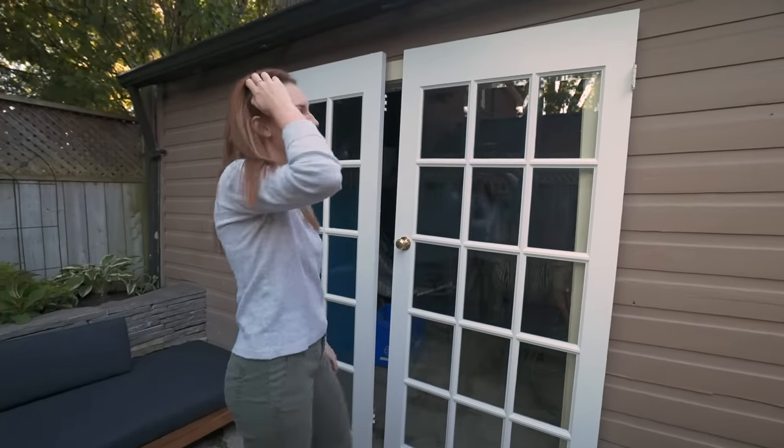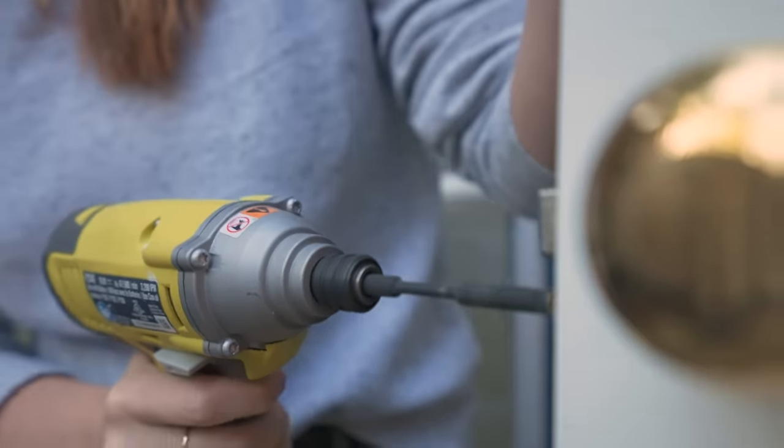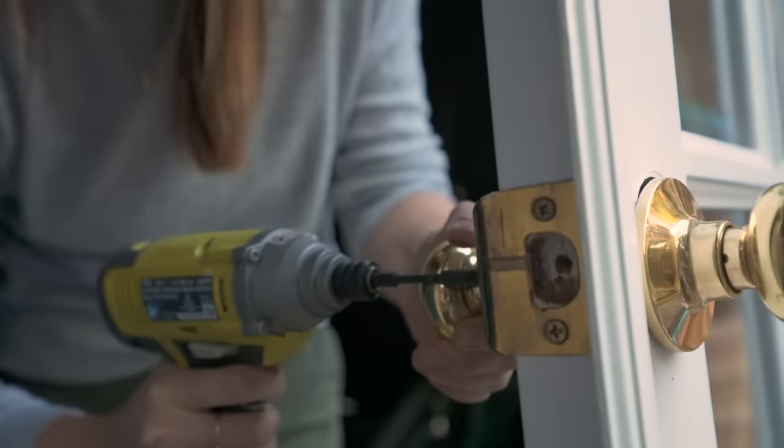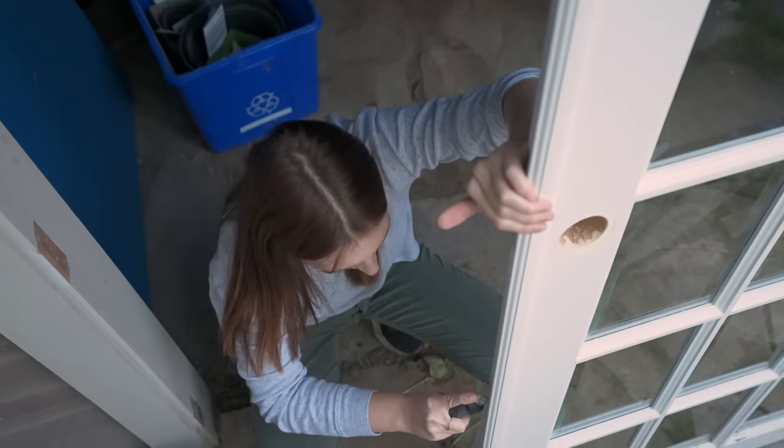Okay, I think the first step is to take all of this hardware off, because obviously we don't need the hinges. We're not gonna need these knobs. I think that's step one. I'm overwhelmed.